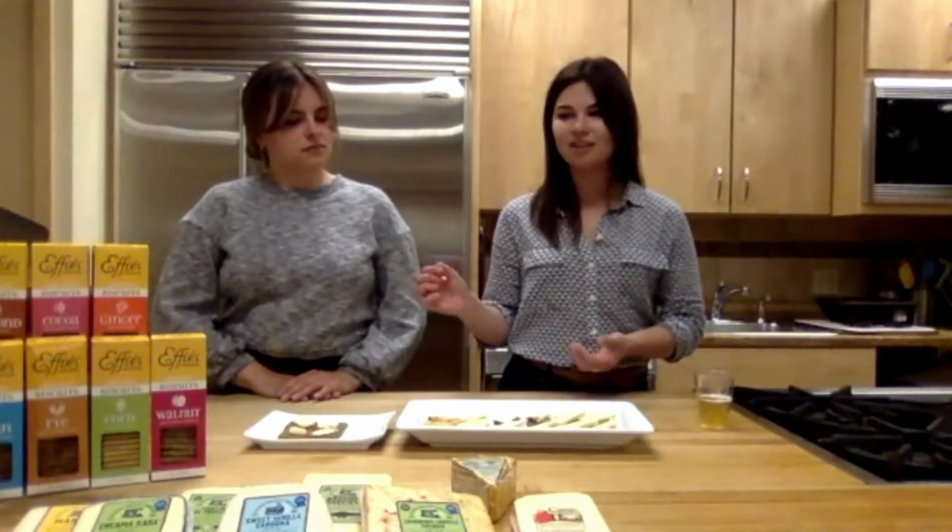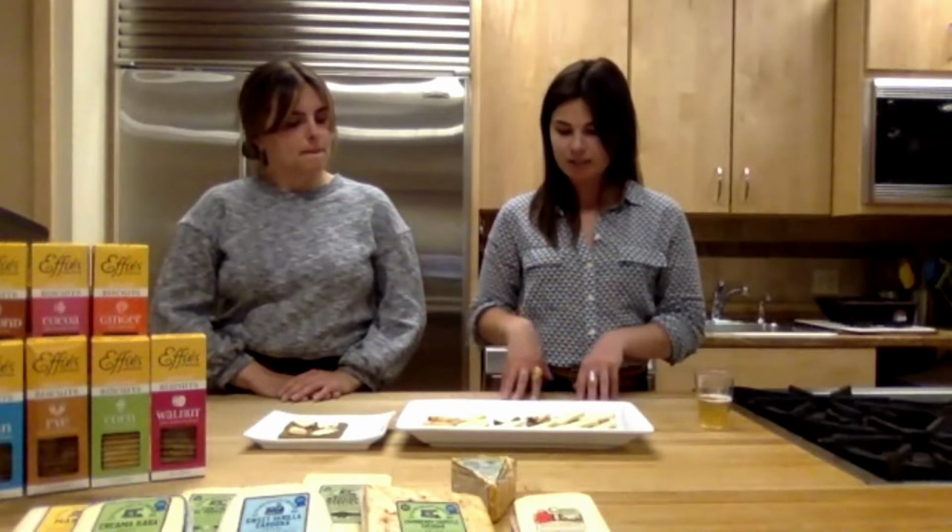I like to use this as almost a dessert cheese. So we like to pair it with jam, which is very fitting for this pairing. We also like to drizzle chocolate over it. And we really like this pairing because the butteriness really enhanced the ginger flavor with the cracker.